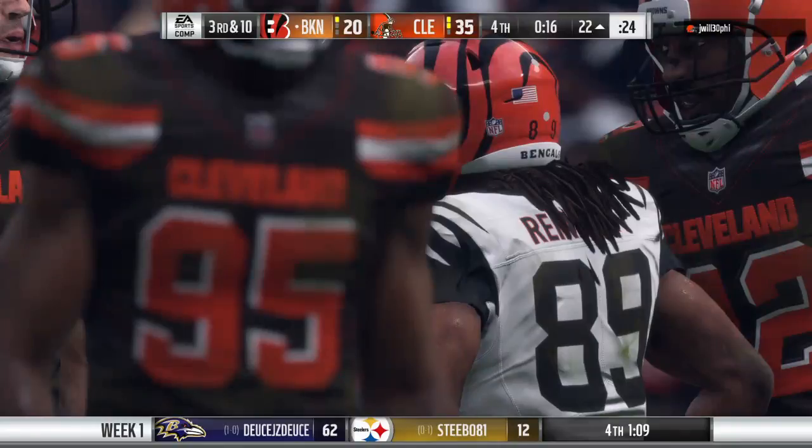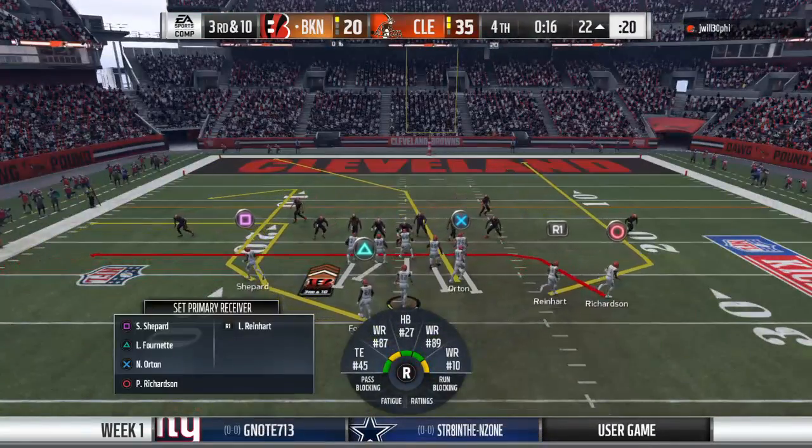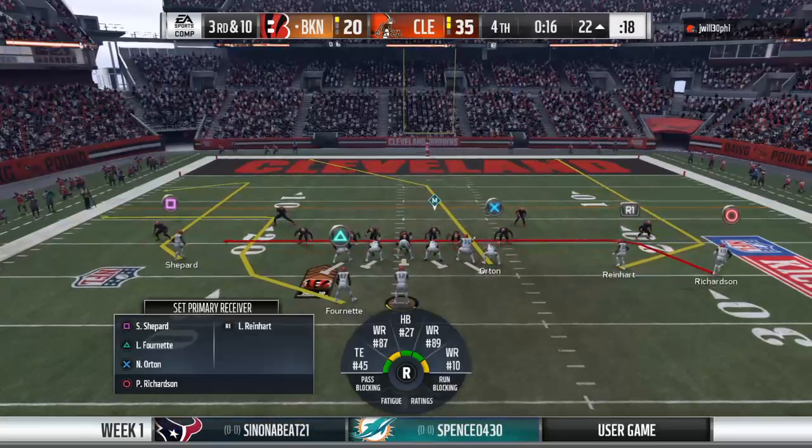But it is third and 10. They've got to get after him one more time. This offense was on the move. Now two straight incompletions have them looking at third and 10.